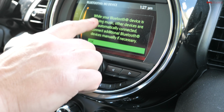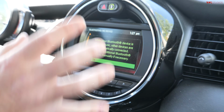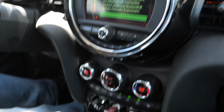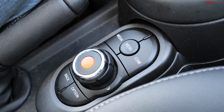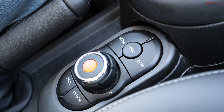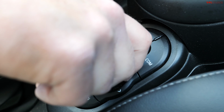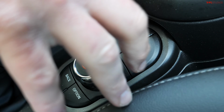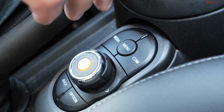There is a problem: not a touch screen. I really, really wish they would just put a touch screen here like everybody else, but nope. All the controls are down here. Media controls, your menu, your communication system, and this rotating dial, which also clicks side to side and whatnot. This is basically your entire interface, and some people like it, some people like me do not.